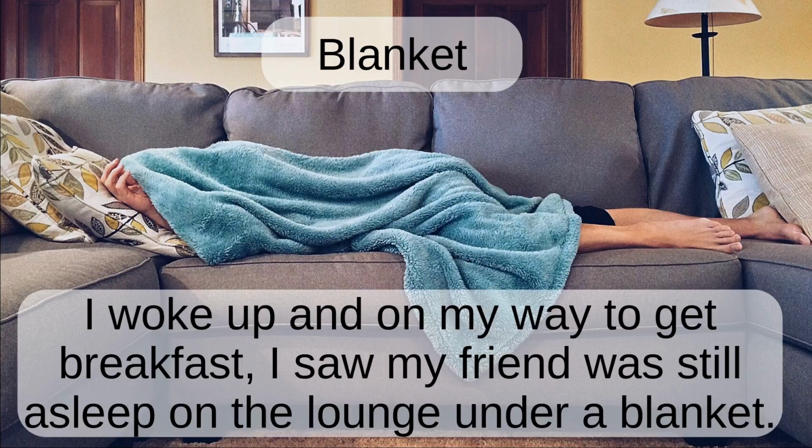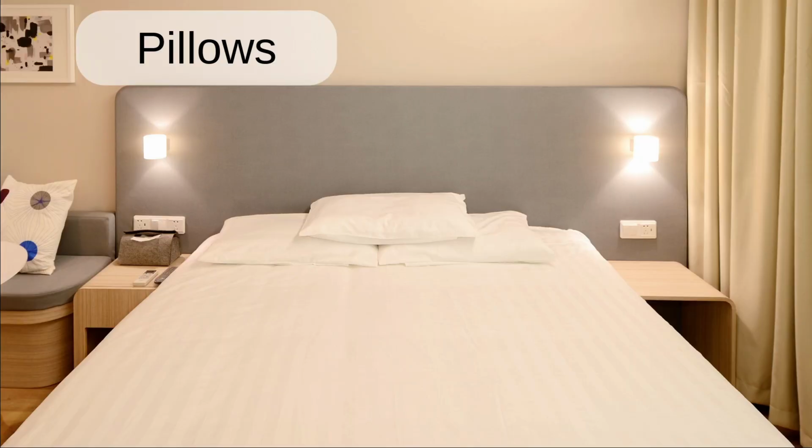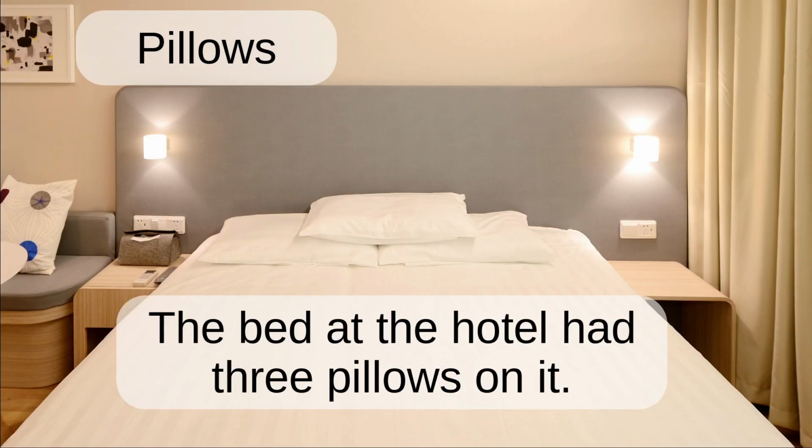Blanket. I woke up and on my way to get breakfast, I saw my friend was still asleep on the lounge under a blanket. Pillows. The bed at the hotel had 3 pillows on it.